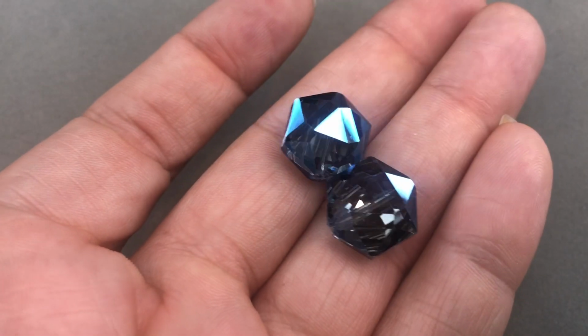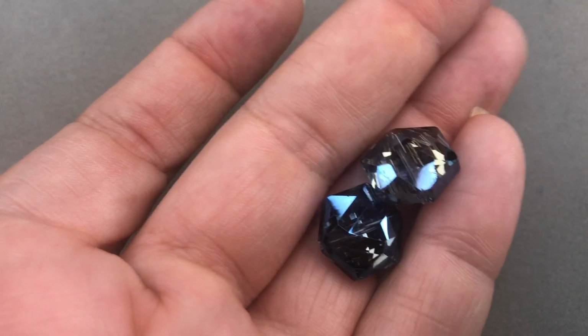Number 4 is a 2-piece 15 by 14 crystal hexagon bead, slate blue iris. I have these from multiple Jesse James Beads mixes and going to Tucson, but they're super cute and you can't have too many crystals. I would never turn down a crystal. Very pretty.